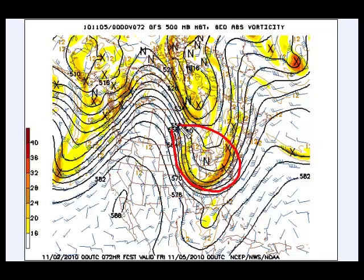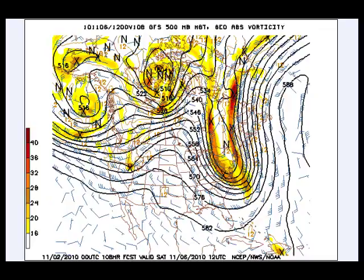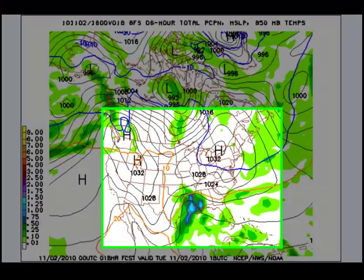But basically, the northern stream energy will absorb this southern stream energy and make a pretty potent system here in the eastern part of the United States. And by the time we get to Saturday morning, that's how the overall setup is looking on the GFS. And the other models are now fairly similar this morning.